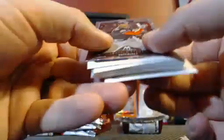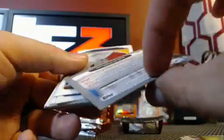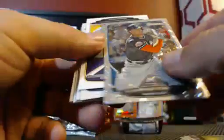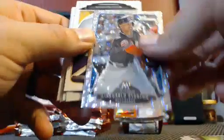Nice, nice little, that's cracked ice. That's cracked ice. Stanton, cracked ice, not numbered. I thought it was an X-Ractor. Cracked ice. Giancarlo Stanton.